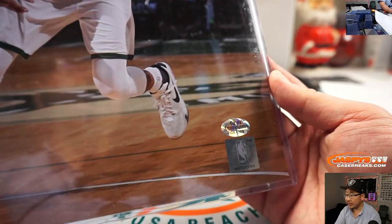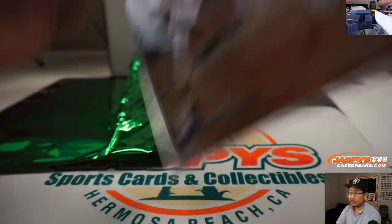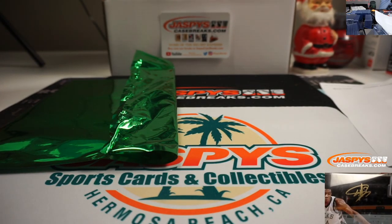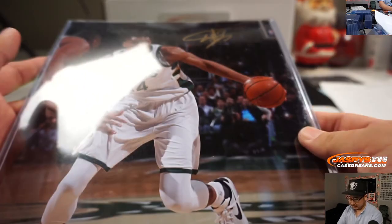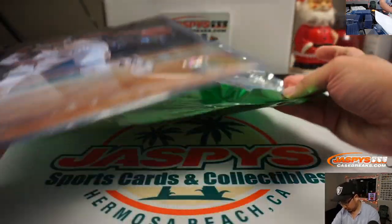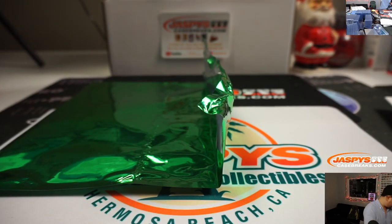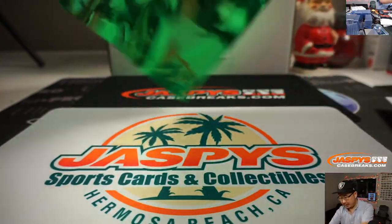So there's your authentication right here. There's his gold ink auto in the corner there. Kind of hard to get a good angle, but there you go. Nice. All right, there you go, Brian. Congrats to you on that one. Anything else in here? No.